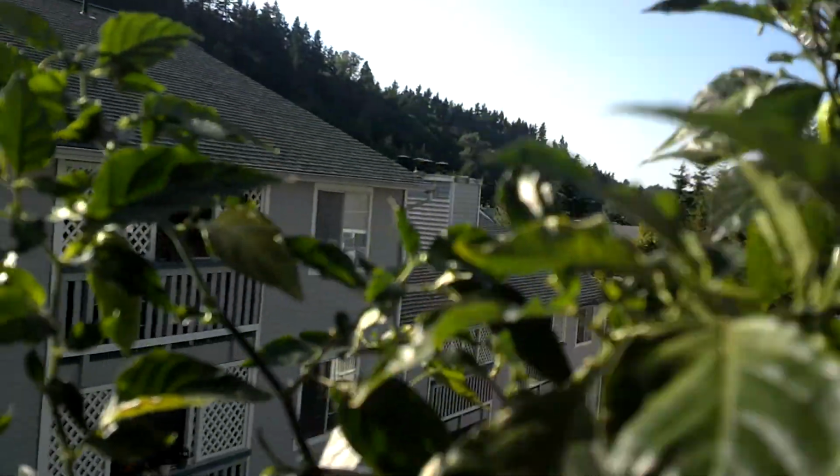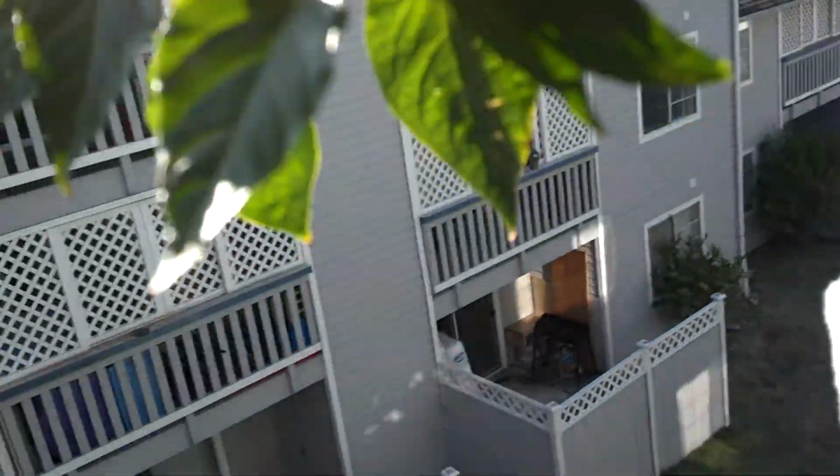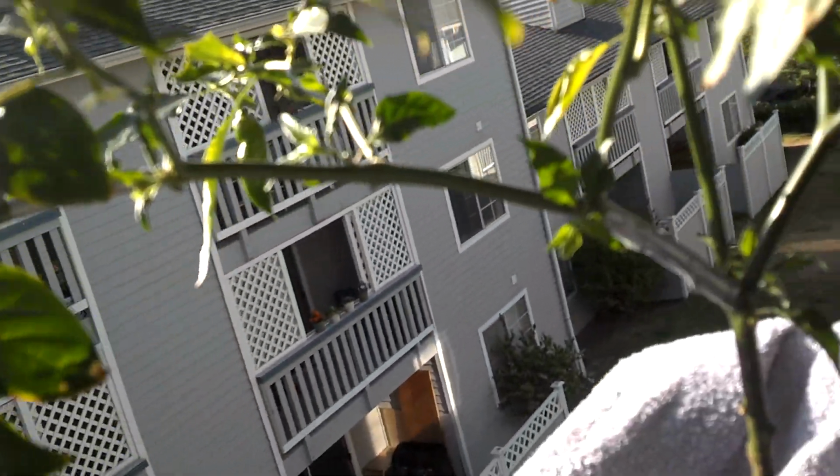Got a pepper here. Let's see, where is it? There you go. It's doing awesome. It's looking really nice and healthy.